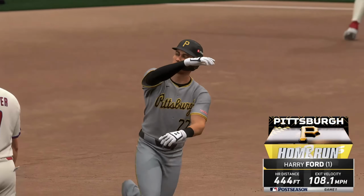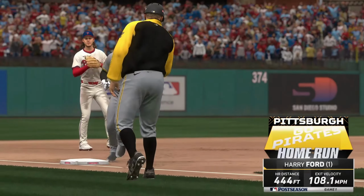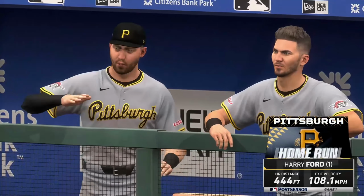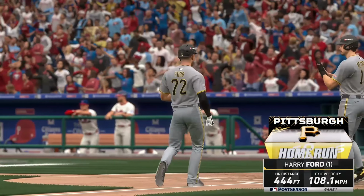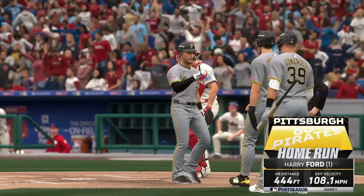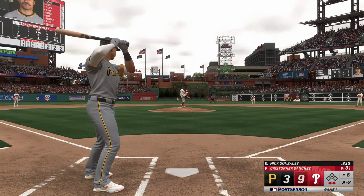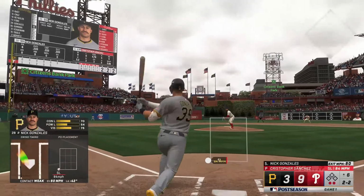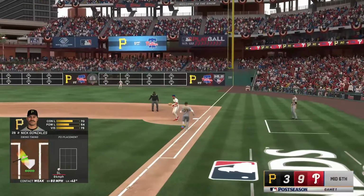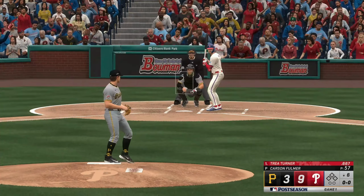444 feet. Wow, that's a winning slot combination right there, as that's 108 off of the bat. As the Philly fans shout, throw it back. They don't want that on the board, but there we go. Harry Ford coming through in his opportunity as he's in the lineup today against a left-handed pitcher. And it's now 3-9. At least somewhat more heartening than a complete blowout. Rather not lose 9-0 if we can help it.